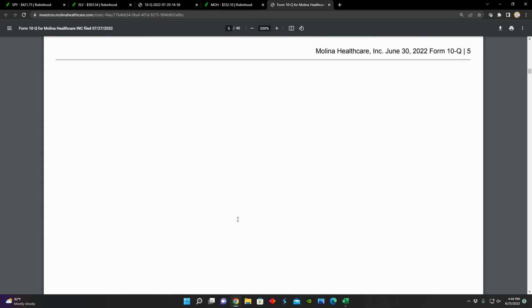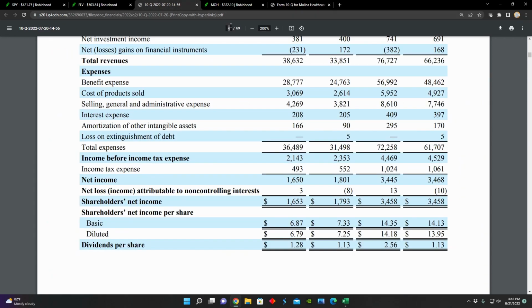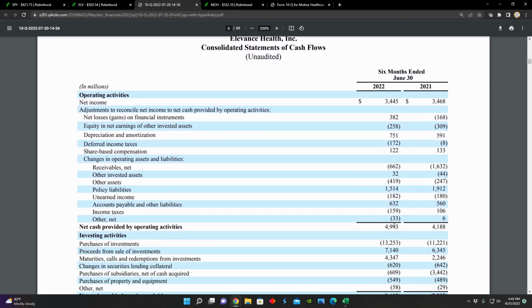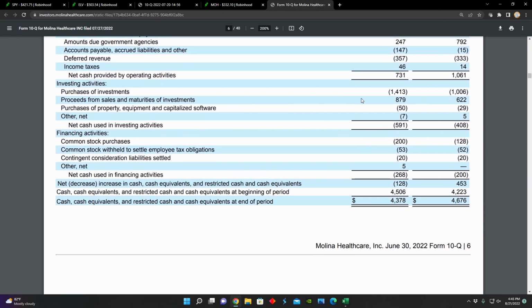And the last statement I want to look at is their cash flow statement right here. We can see that this is also something different in comparison to Elevance Health. Elevance Health reported, I believe, an increase in their operating cash flows, as we can see right here. But Molina Healthcare is reporting a decrease in their net cash provided by operating activities from about $1 billion to $730 million for the 6 months ended in 2022. And we can also see that they didn't really pay out much in dividends, but they did repurchase about $200 million worth of common stock.